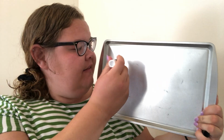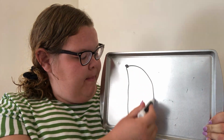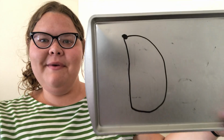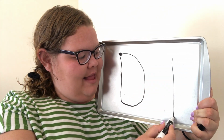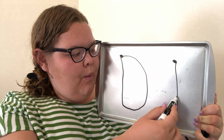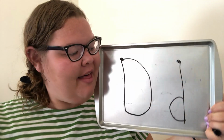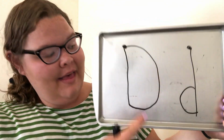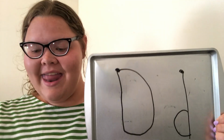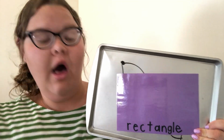Let's write our letter D. Down and a big curve around, uppercase D. And lowercase D is a line down from our dot with a little curve. It kind of looks like a lowercase b. They are not the same, but they are similar. D. And our rectangle. That is so cool that we can do two things while we learn. Our little rectangle and big rectangle.